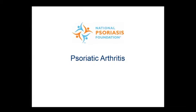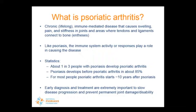So now, before moving on to treatment, let's briefly talk about psoriatic arthritis. In the previous slide, psoriatic arthritis was listed as a disease that is linked to psoriasis. So what exactly is that relationship? Well, like with psoriasis, psoriatic arthritis is a lifelong disease that is related to the immune system being overactive. And this overactive immune system is causing the increased inflammation. But psoriatic arthritis affects the joints and the tendons, whereas psoriasis causes the skin symptoms.